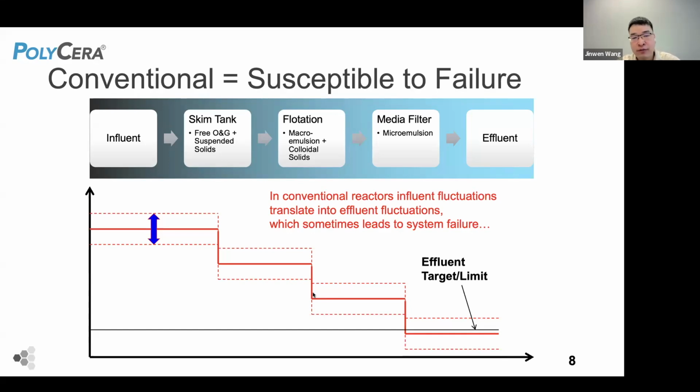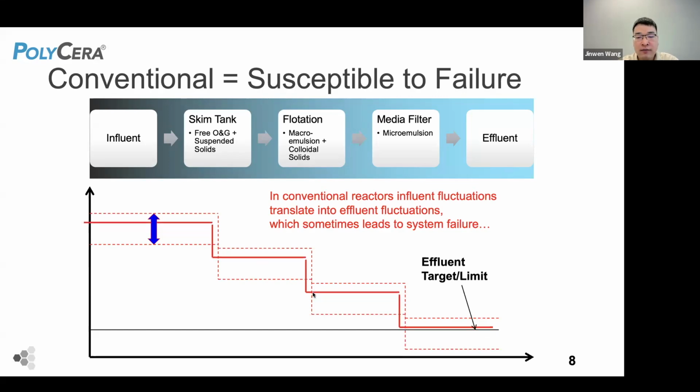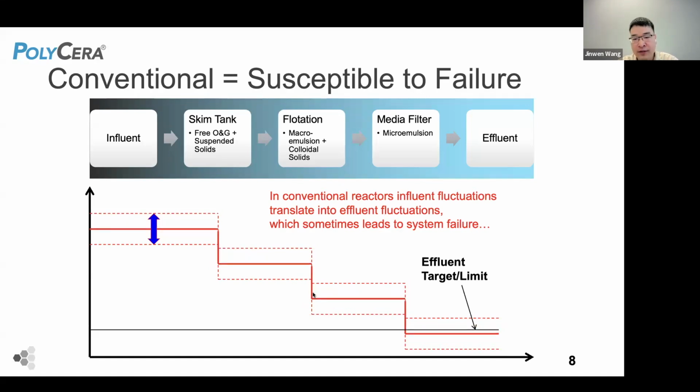But one of the biggest issues for those conventional technologies is influent water quality fluctuation, which is quite common in real practice in produced water or any other treatment practice. Fluctuation in the influent will cause fluctuation in the effluent too. So sometimes the effluent water quality may not meet the design requirements or the regulatory standards, causing system failure.